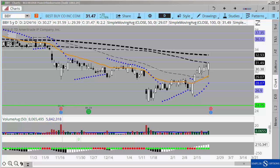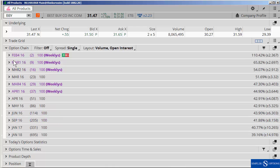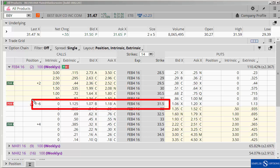One of the strategies I've been using around this is an unbalanced fly. The reason for that is because where are you going to get the most premium in the contracts you sell? Well, in this case, the 3150s are going to be the most juiced up calls because they're sitting right at the money. So if you pull over your options chain and drop down into these contracts themselves, we'll look at intrinsic and extrinsic value. You're just trying to set this up in a way that you can sell the most juiced up contracts.